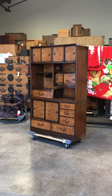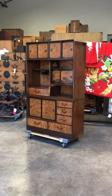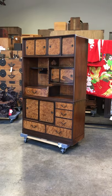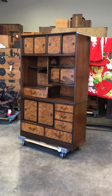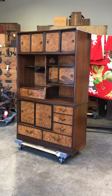This time we feature a two-section tea chest called Cha Tansu. It was constructed out of Japanese momiji or bird's eye maple, horse chestnut known as tochinoki, kaki known as persimmon, and paulownia wood in Japanese, kirinoki.